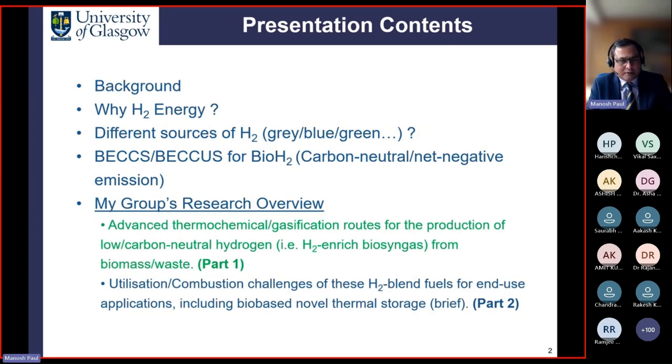In terms of the content of my talk, I put a few bullet points so that you know what to expect from me. I'll start with a little bit of background, because you need to understand why sustainable energy, or polygeneration of energy, is important. I should start with some policy, because you already highlighted that policy and regulatory frameworks need to come together. And slowly I'll move to hydrogen.